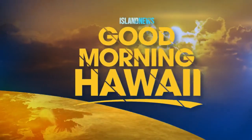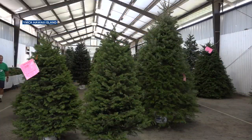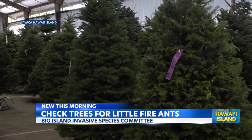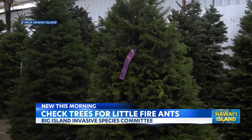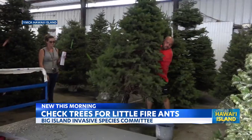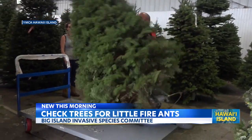And a reminder from the Big Island Invasive Species Committee, little fire ants are now present on 4 of the main Hawaiian islands. So if you find any ants on your Christmas tree, take a photo and send it to 643pest.org. That's the official report site for the Hawaii State Invasive Species Council.